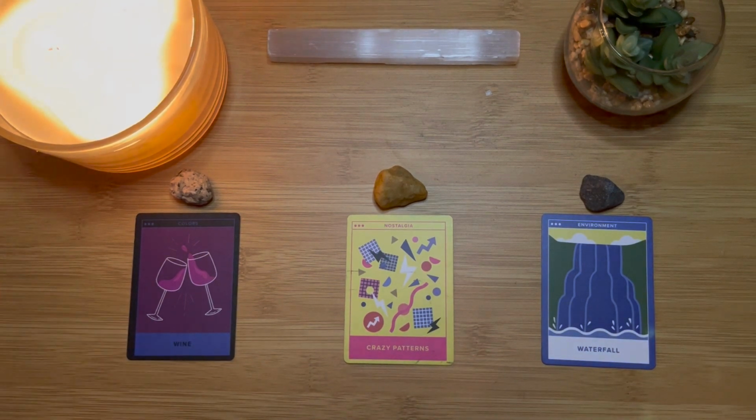So let's take a deep breath, okay? Let's take a deep breath to get centered. I feel like I need to too. I'm a little all over the place. Okay, ready?